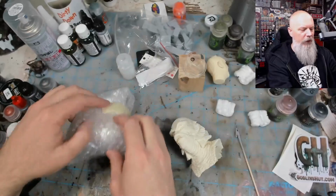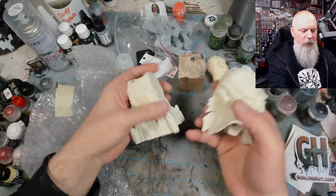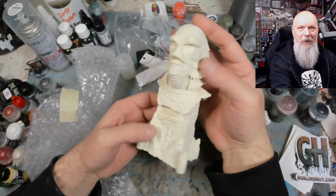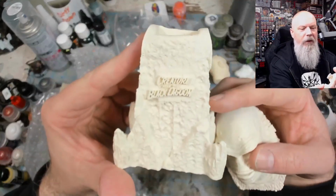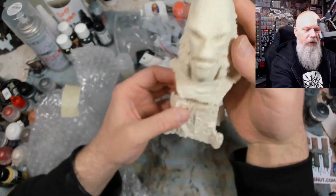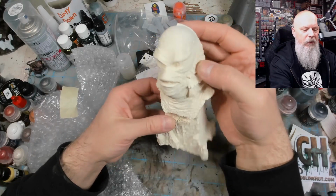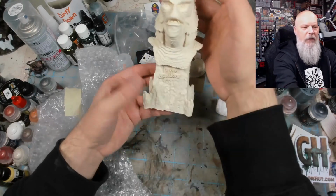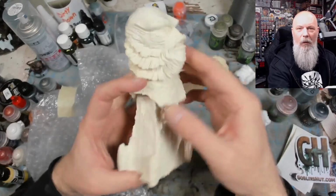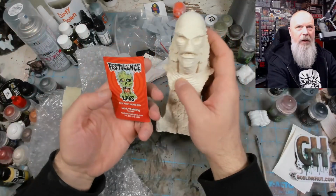So let's see what the base actually looks like. And for $50, it's a great painter's piece. Here you go. Ready? Done. Great nameplate. Awesome stuff. There we have it. Creature from the Black Lagoon. And it sits just perfect. Like, that's gorgeous. And we have another What's in the Box from Pestilence Labs. Creature from the Black Lagoon bust.